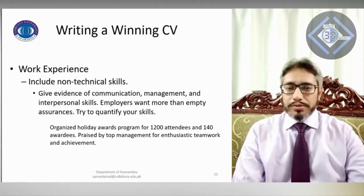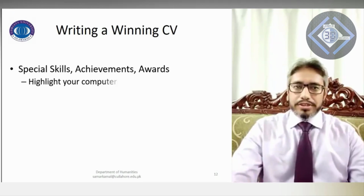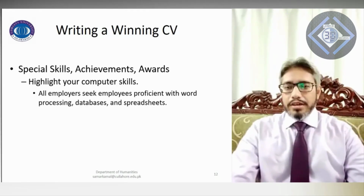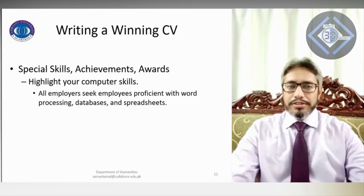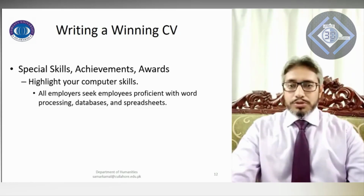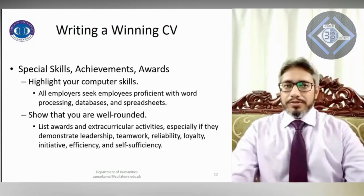Then you have to highlight your computer skills as well, and you need to show that you are well-rounded. You possess a lot of skills like teamwork and leadership and reliability and loyalty. The way you put them on the page basically makes the difference. How they should be displayed on the page, let us see in the next slide. That you are supposed to find in the model document I am going to show. For now, let me sum up the additional tips also.